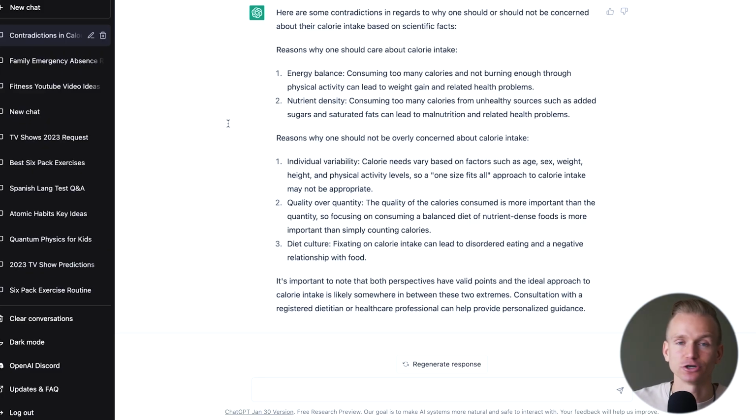So I think this is great just to provoke different ideas that go sort of against the grain, but do make sure to actually fact check some of these things, especially if you are going to post this somewhere else, because some of this information might not be really correct.